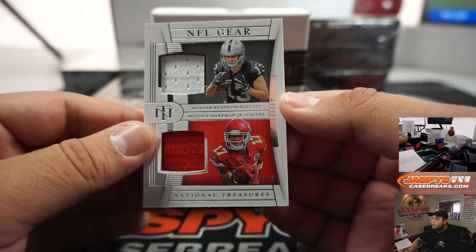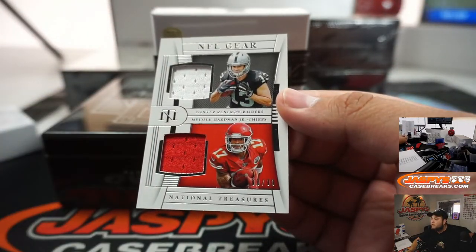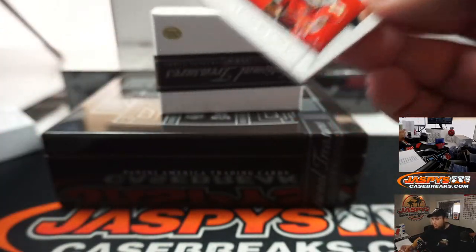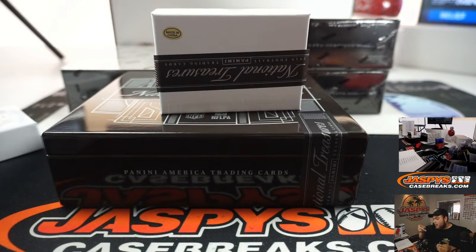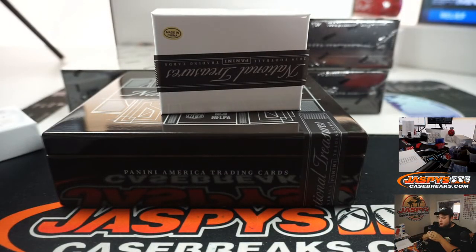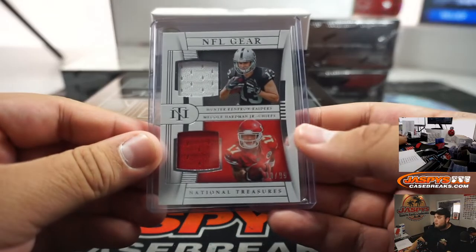Randomizer potentially. Hunter Renfrow for the Raiders, and Mecole Hardman Jr. for the Chiefs, /99. That's 80/99, so Chiefs straight up, David. Oakland, Pedro, straight up. So there you go, that is going to be randomized. We'll do that at the end of the break. One customer will get this.